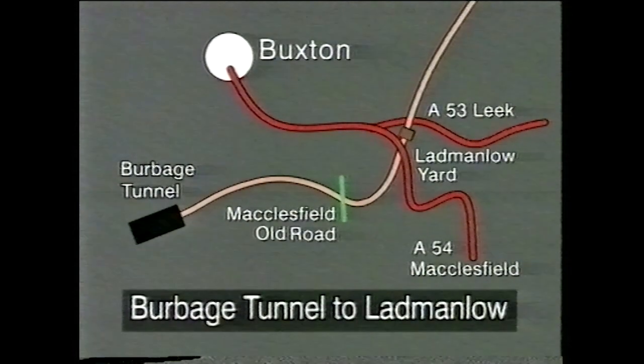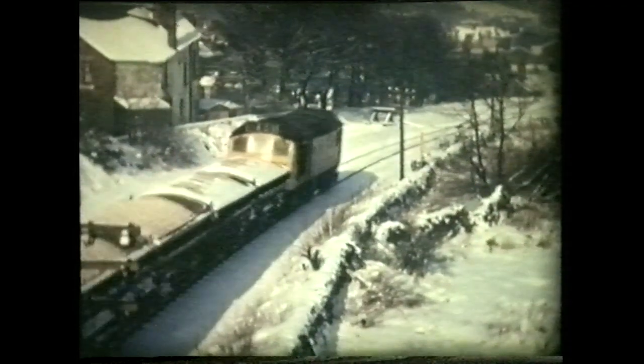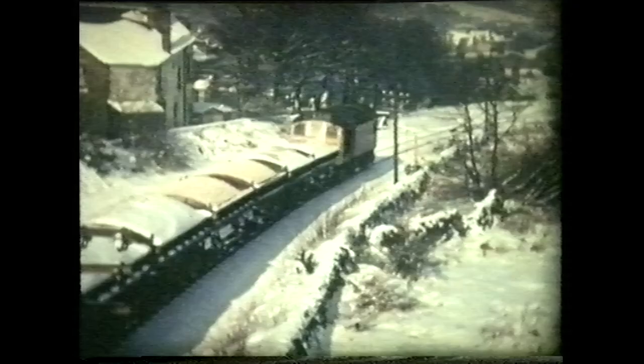On the next part of the journey, Alan takes us through Burbage Tunnel, the longest on the route south, and then along the track bed as far as Ladmanlow, completing the journey over the section of the Cromford and High Peak that was abandoned when the more easily graded route down from the plateau became available in 1892.